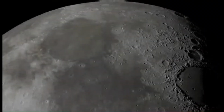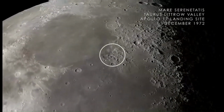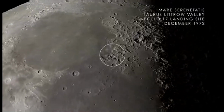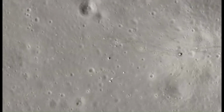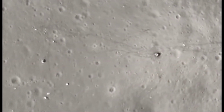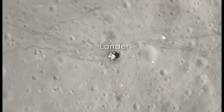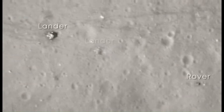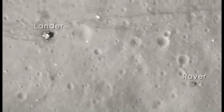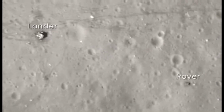Next, we arrive at Mare Serenitatis on the near side of the moon. In December of 1972, the crew of Apollo 17 landed in the Taurus Littrow Valley, marking the last time humans have visited the surface of the moon. With images from LRO's narrow-angle camera, we can clearly see the evidence of that visit. In this image, you can easily see the base of the lunar lander, along with the lunar rover, parked far from the blastoff zone. You can also clearly see the astronaut trails and the wheel tracks left on the lunar surface.